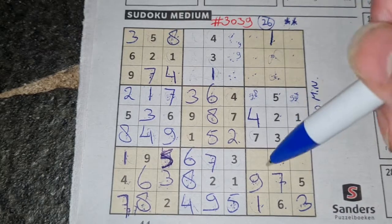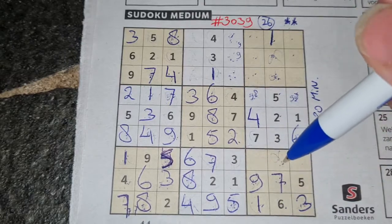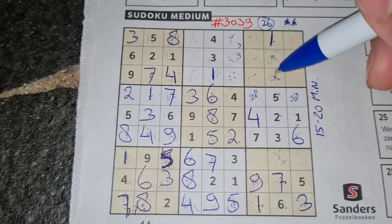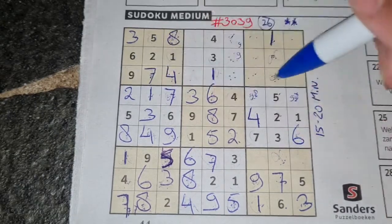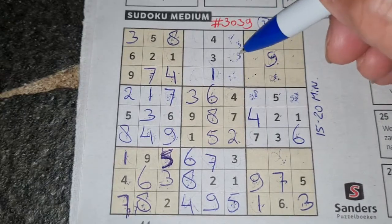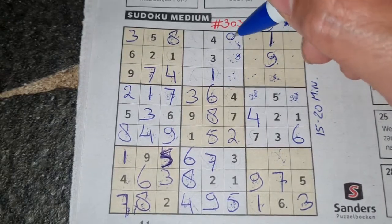Well, we have a 9 in this big square, so no 9 in this box. So the 9 could be here or there in this column. We see there 9. No 9 there. 9 should be there. Now I have a 9 here. I've marked those 2 boxes with the 9. So this box cannot be a 9 anymore. That box should be a 9.